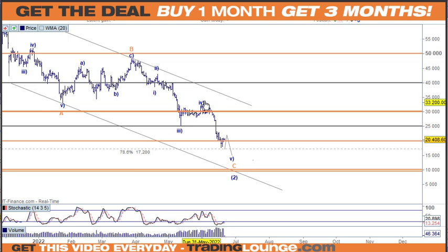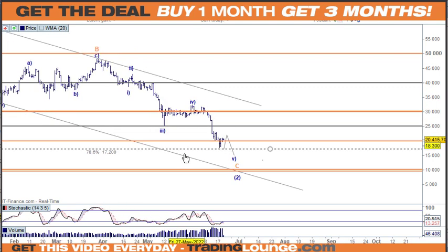And the reason I'm putting wave 4 over here, as I mentioned yesterday, is because of the S&P 500. Its top in this area through here. They coincide quite nicely, so we can look at it like that.